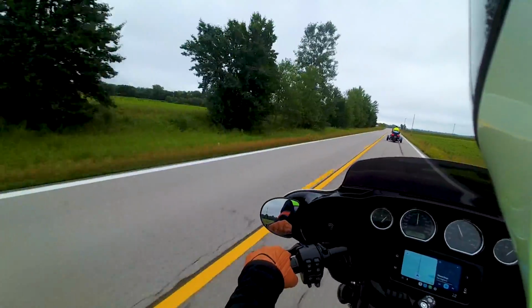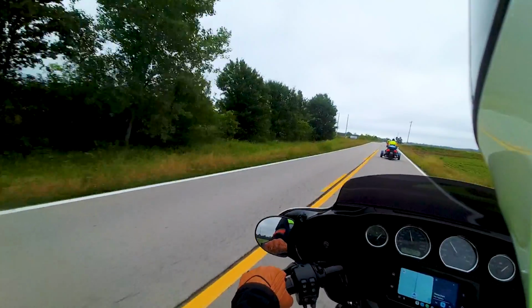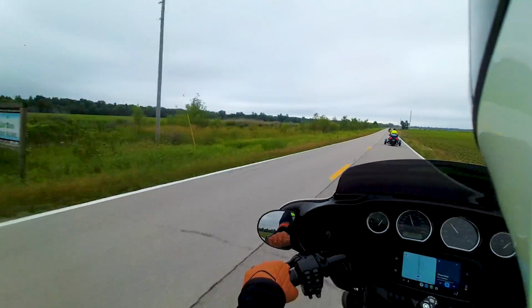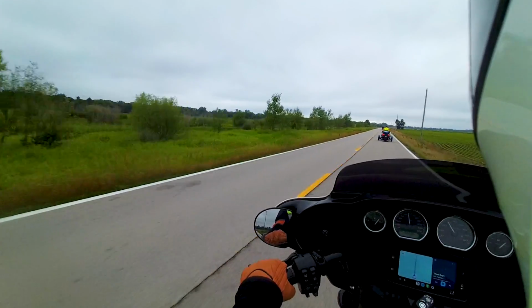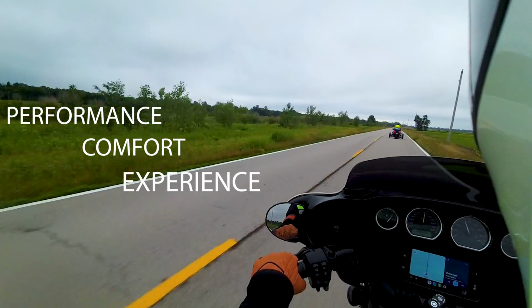We're going to dive into the top 5 upgrades that will transform your perfectly good Harley into perfectly your Harley. These aren't just cosmetic changes. These are upgrades that will enhance performance, comfort, and most importantly, your riding experience.